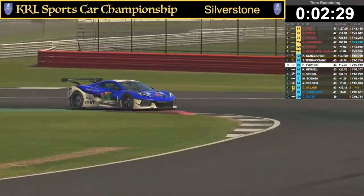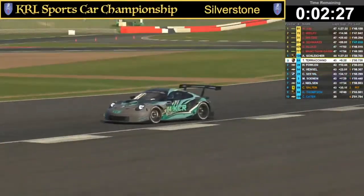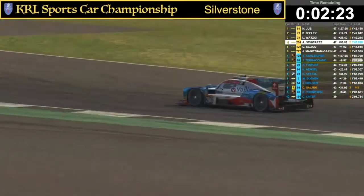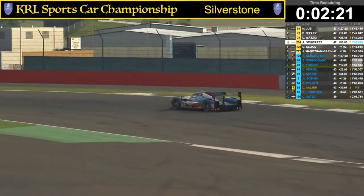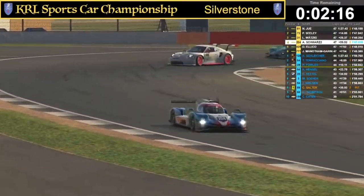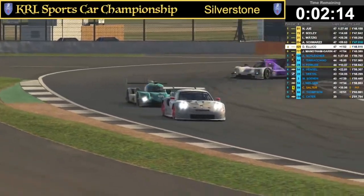Jaden Manothan Guerin dropped all the way to 6th place. Here is Tristan Teresiano. There's Andreas Schwartz, who was in 6th, and after that incredibly exciting couple of laps of hounding Dean Alico, he's now got himself up into 4th.